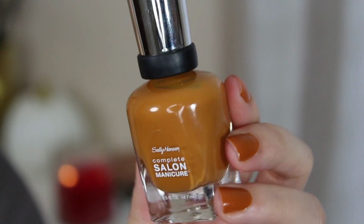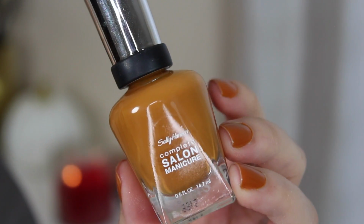This is literally like such a pretty camel color. Looking at it on the nails, it looks identical to MAC's eyeshadow in Uninterrupted. It looks like Bobbi Brown Camel or Makeup Geek Desert Sands, like that kind of nail polish. It's so pretty, and out of all the nail polishes I have in my entire collection, OPI, Essie, Deborah Lippmann, out of all of them, the Salon Manicure line from Sally Hansen is my favorite. It's the one that lasts on my nails the longest out of any brand I've ever used. They're amazing. I love them.